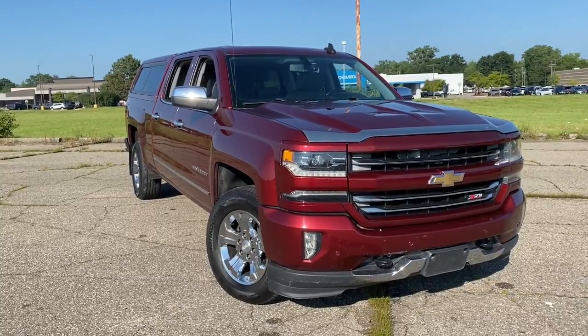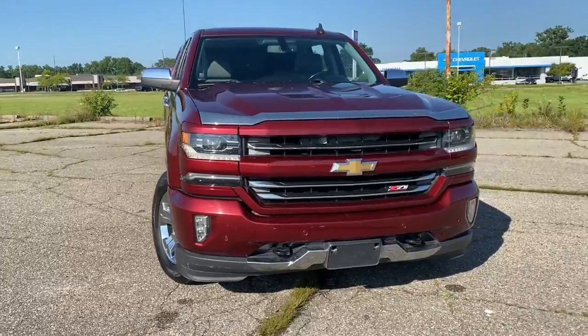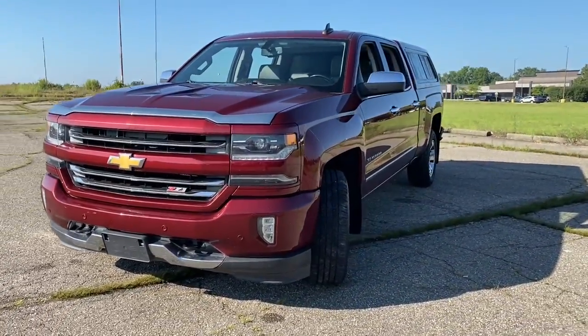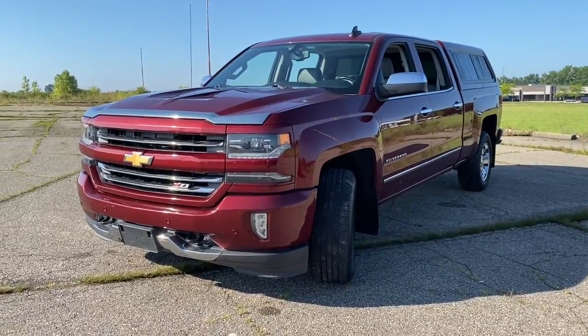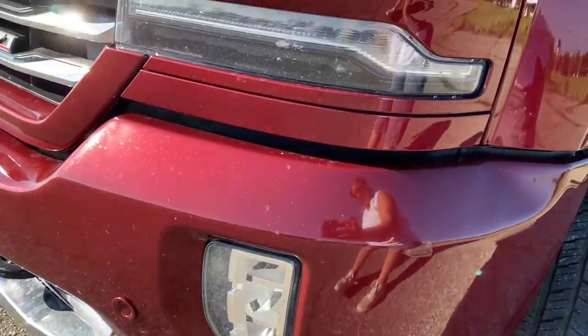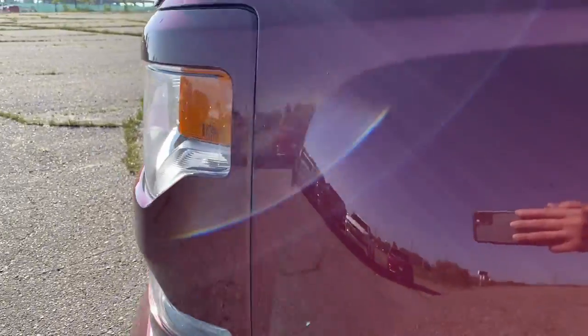Get into the 2016 Chevrolet Silverado 1500. This vehicle is an outstanding buy with fewer than 150,000 miles on the odometer. The Chevrolet Silverado 1500, the full-size pickup that's strong, quiet, and dependable with the latest technology to keep you connected while you get the job done.